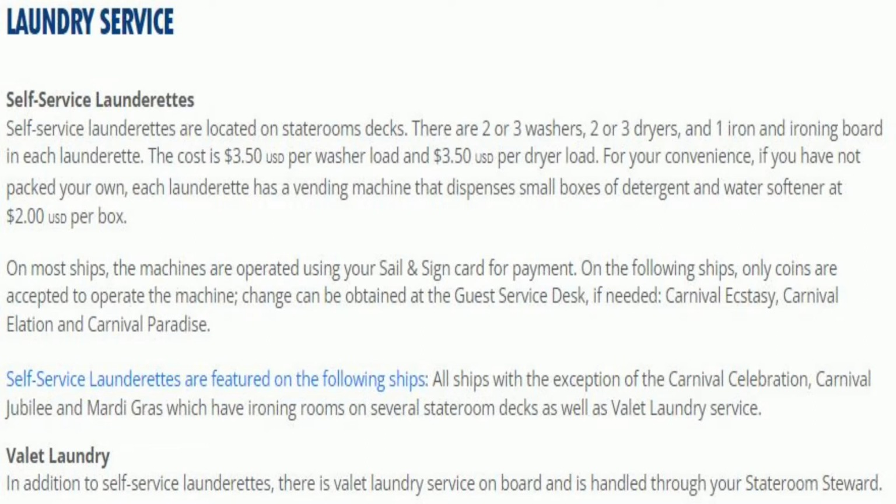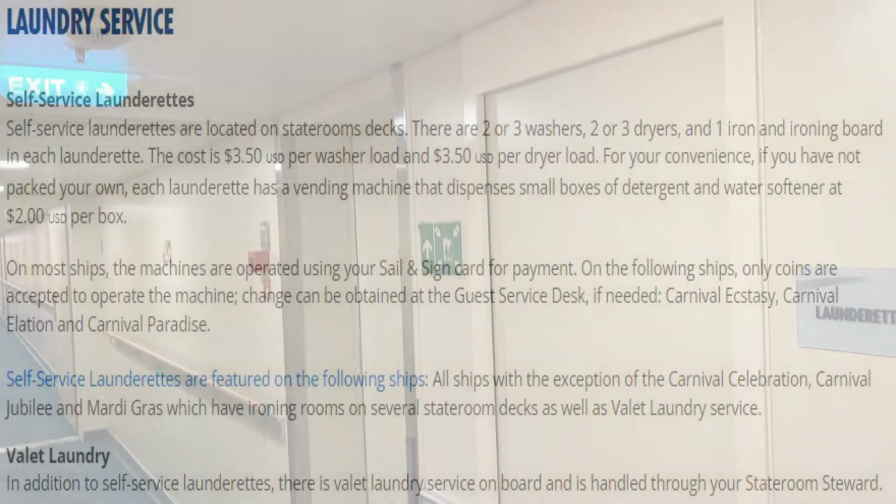And then also this is a little bit of pricing information on the laundry service for Carnival. I would say that it could easily go up at any time due to the cost of supplies nowadays, but let's dive into this and let's go check out the launderette on deck 1.